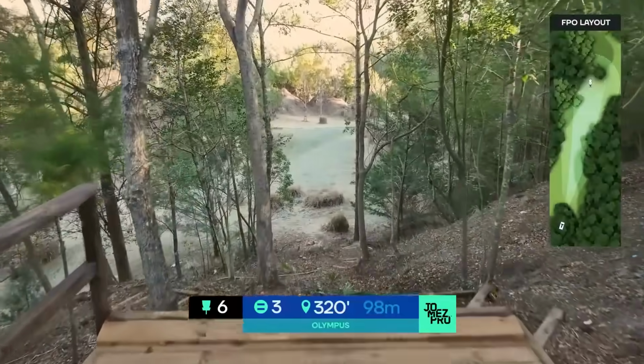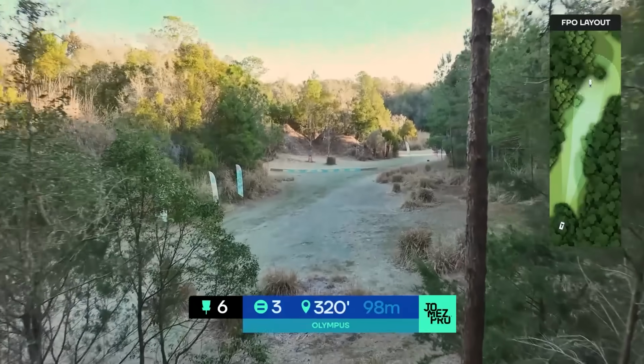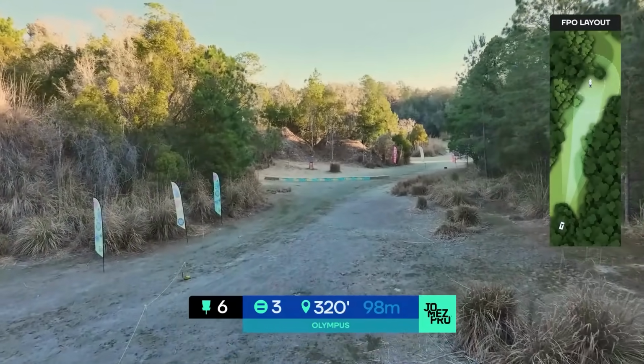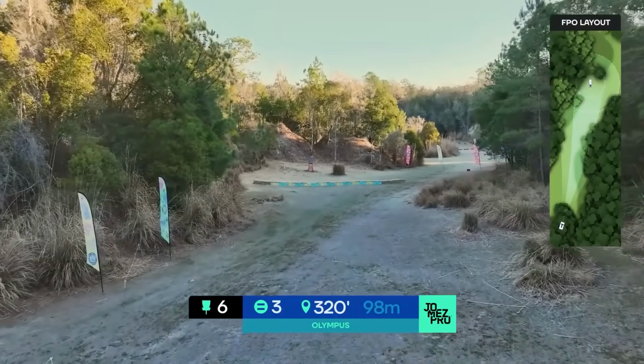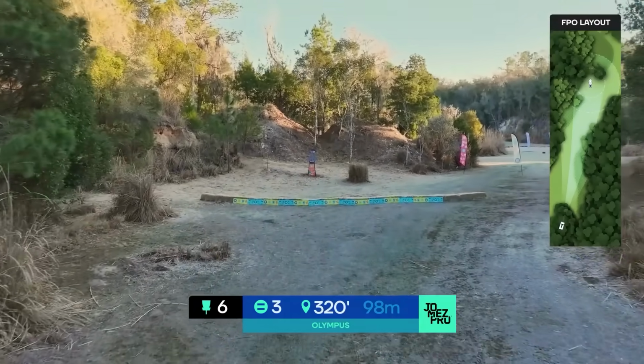Hole 6, another new hole, beautiful staircase, and just generally a nice area to tee off from up this hill through a gap. You want to get up and over the hay bale and putt to this elevated pin.